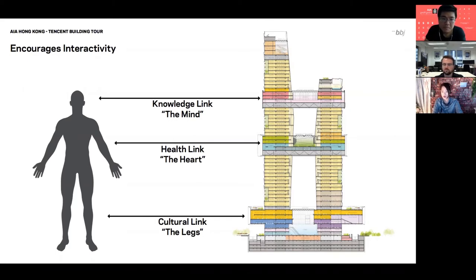And then lastly is the cultural link, called the lake, which has the expo, the external conference and auditorium spaces. And also the two cafeterias, because cafeterias are harder to put as amenity at the bottom, since they have exhaust and grease traps, but we were able to push it to the bottom. Okay, next.